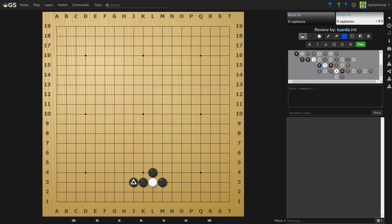So K4. We're going to go back here again, and we're going to place the stone at K4, where white extends, and this cut's no good. White just dies.